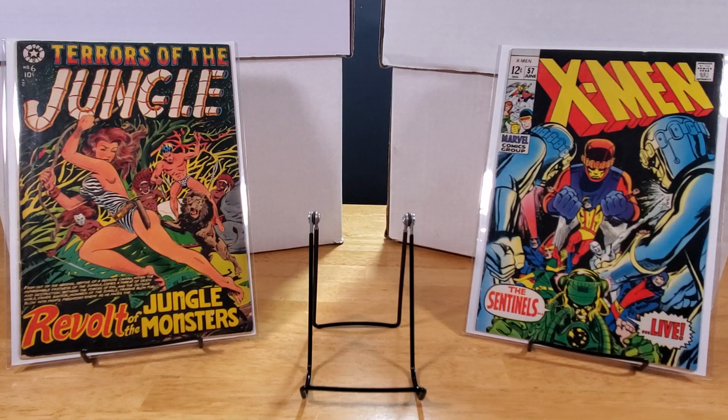He had some Golden Age stuff that was pretty rough. He had a Schomburg cover, but it was the Real Life Comics. It wasn't one of the sought after ones. I think it was like a pirate cover, but it was really rough. But he had these last two books.